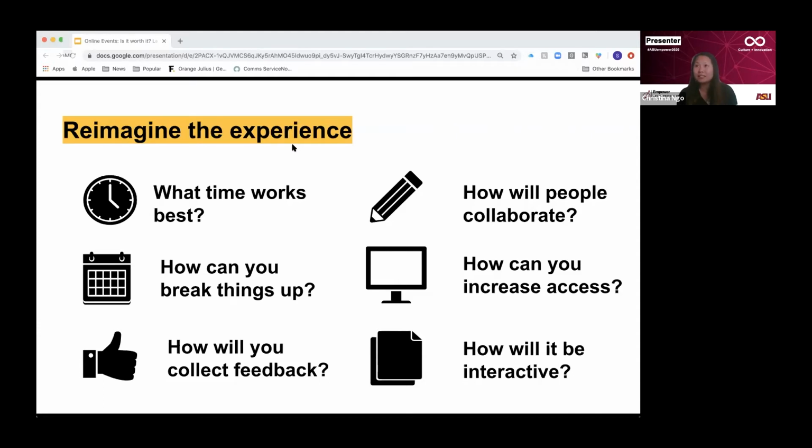What does feedback look like and how are you going to collect it? So is it going to be looking at the chat, or is it going to be like a post-event survey? Are you looking for nonverbal feedback as well? Sam mentioned this, so how will people collaborate? Are they going to be in a Google Doc working together? Are you sending that Google Doc out ahead of time so people have access to it? Thinking about how you can increase access as well.